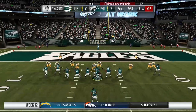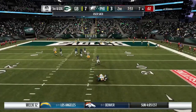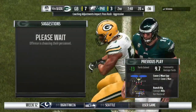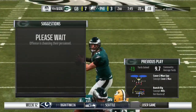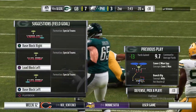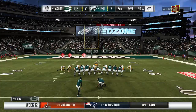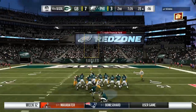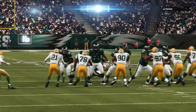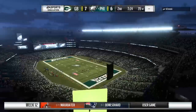Throwing is Wentz. Loss here as he's taken down. Nick Perry in there to sack him, and that is 10 for him now on the year. And for the second time tonight, this field goal unit comes out here. Right hash, 37-yard attempt. And Elliott puts this one through. And they'll get it back within a point at 7-6. A dozen plays on that drive that ends with the field goal.